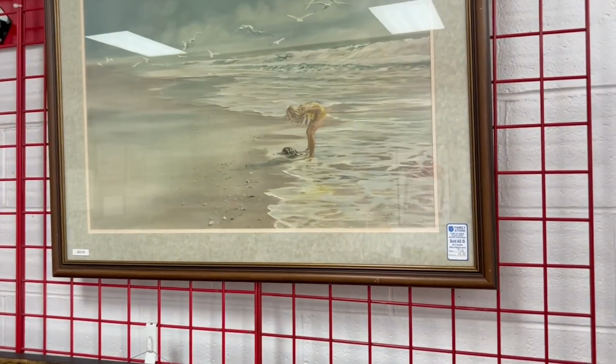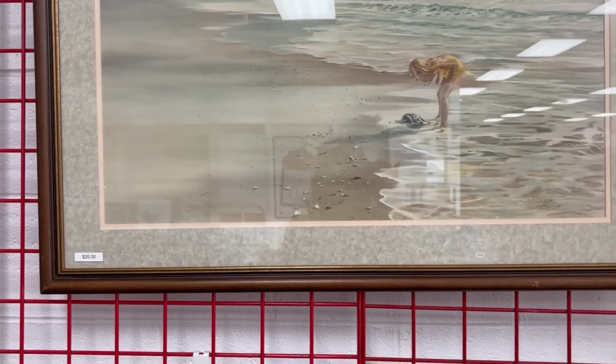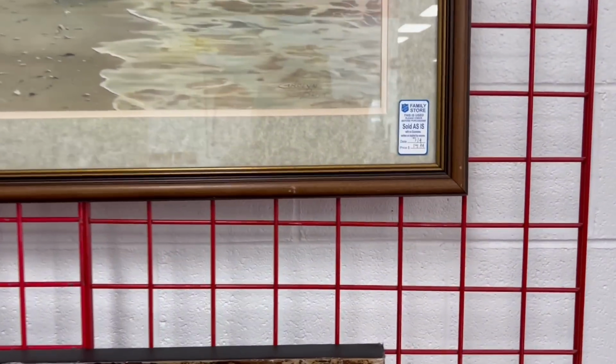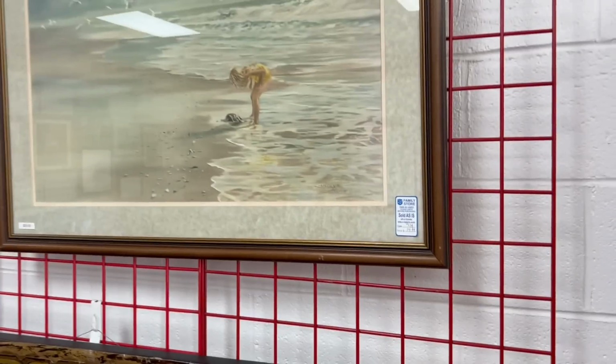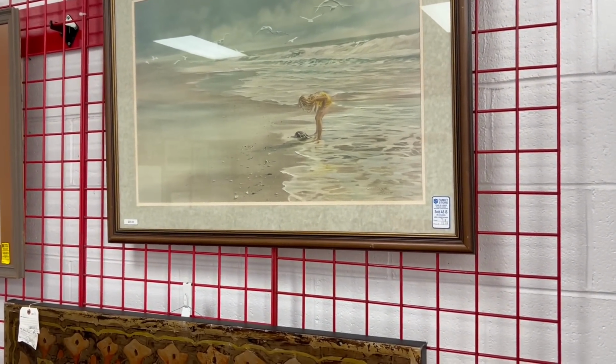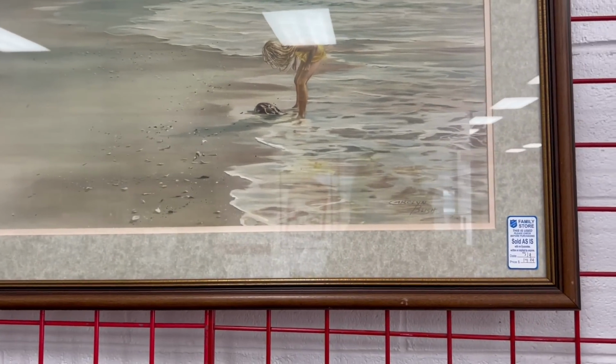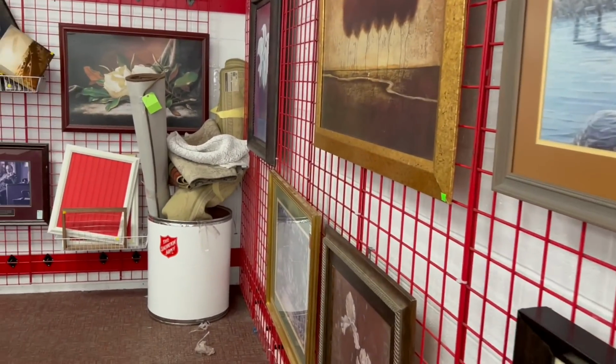Now I love this print and I wish so badly I would have gotten it. I actually ended up going back a few days later when I was editing this because I was like, wait, I actually do want it. It was $15. I ended up passing on it, but man, I wish I would have gotten it. I feel like it would have looked so pretty in our dining room. We kind of have a subtle coastal vibe in there, and I really like this. I wish I would have gotten it.